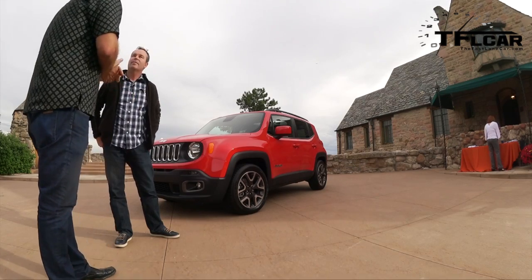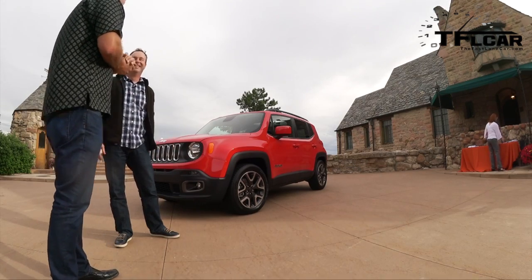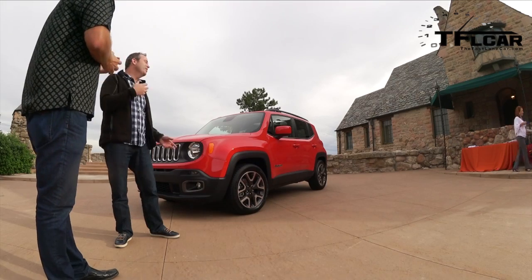So what color is this? Colorado red. Colorado red, and we're in Colorado. And it comes in quite a few different colors. We brought the Colorado red vehicle out to Colorado, but just like we do with Wrangler, a lot of really fun colors, a lot of more serious colors to it. So there's an army green, there's a straight gray, orange, yellow.